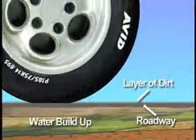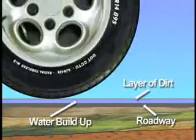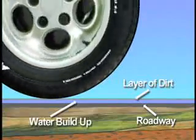The dirt and oil float to the top of the water. So tires ride not only on the slippery surface of water, but also directly on the even more slippery surface of oil and dirt. It's no wonder so many crashes happen just after it starts raining. Eventually, dust and oil wash away, but plenty of hazards remain.